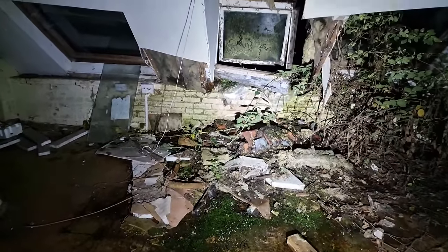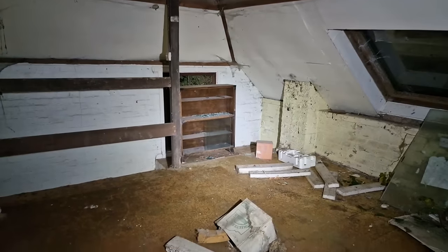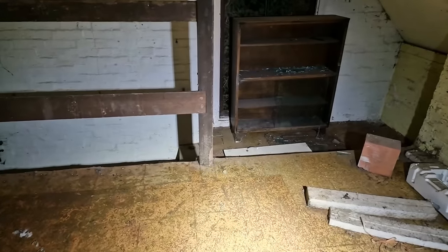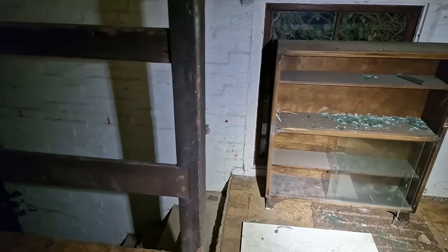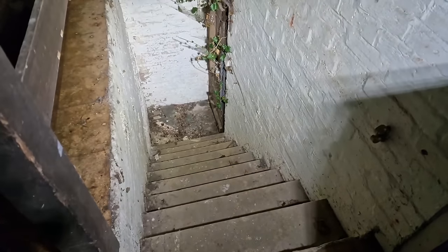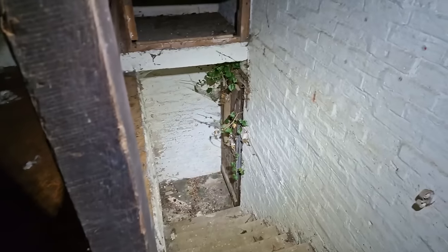Look at all this. This is reinforced concrete. This is mad. This is the only way in. Look at that old cabinet over there, Ned. Oh, there's stairs here. So this should be hard floor, I think. Yeah, it's concrete floor, this is. Wow, look at that. That's an old cabinet, mate. So you'd have to go out to come in. So that door's boarded up, I think, guys.